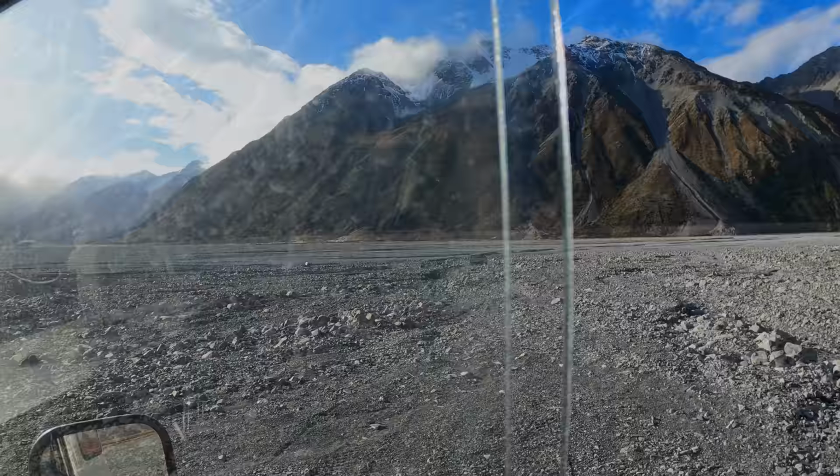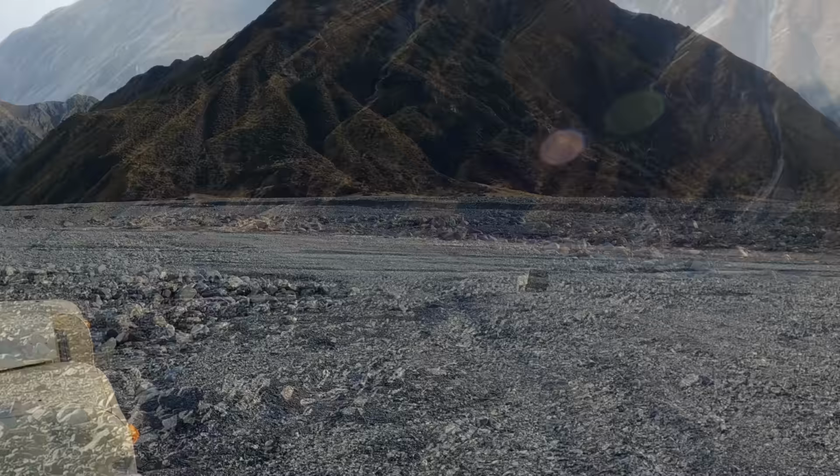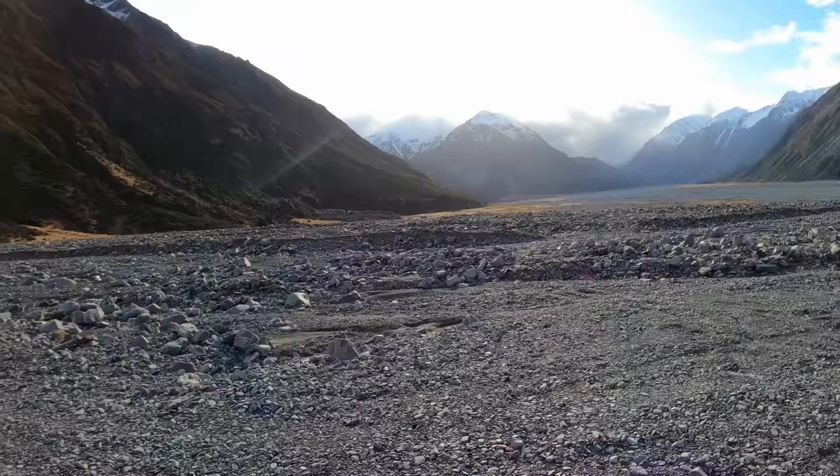Struggling to find a way through this part because there is a lot of big rocks and a lot of big drop-offs. Brad's just going down there, nosy. Our dilemma is it's very hard to find an actual track, and then there's quite a bank all the way along here to get up. I think I could get up there, but I don't know what's on the other side.